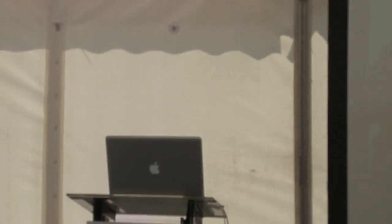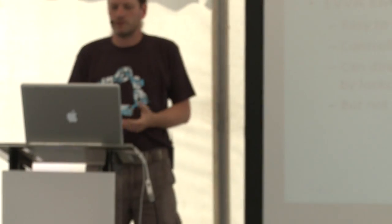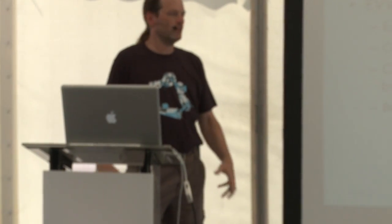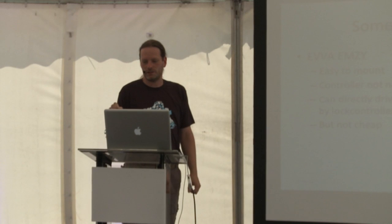The next thing, this is the EMCI lock. So you see, this is the small controller that you don't need anymore, and this is the cylinder. It's a very nice thing to deploy. I don't know why lock companies always say, yeah, we have a lock and we need an extra controller for it. But in this case, it will be nice, because we can drive this directly.